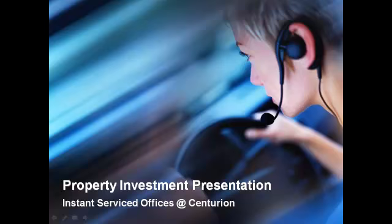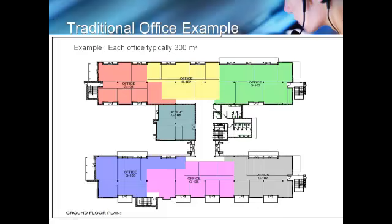We believe that you will be pleasantly surprised at the outcome and the type of yields that can be achieved without risk. Let's have a look at a traditional office layout. In an office block, you will typically find empty shell areas as shown on this slide. All of these areas need to be populated with personnel and infrastructure. Let's have a look at typical examples.